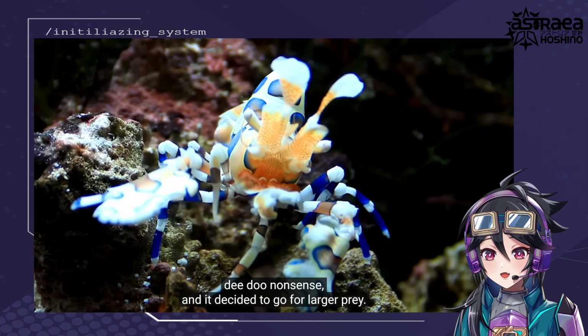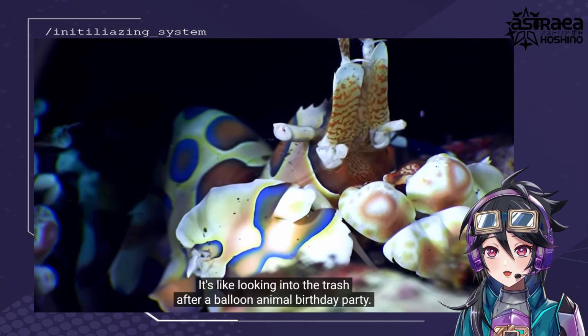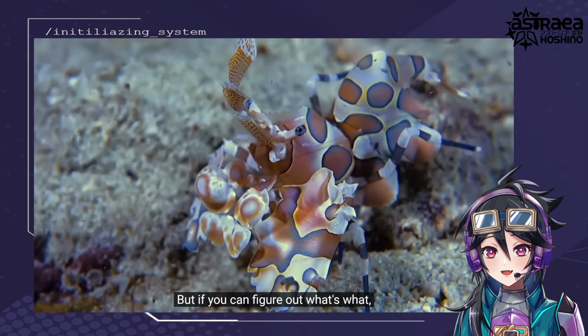Now, the harlequin shrimp wasn't into all that zippity-doo nonsense, and it decided to go for larger prey. Now, first off, they do look crazy. It's like looking into the trash after a clown birthday party. But if you can figure out what's what, you can see it looks nicer.